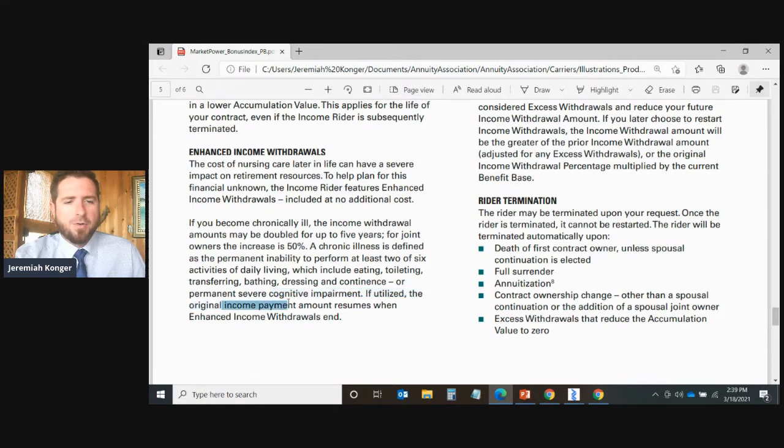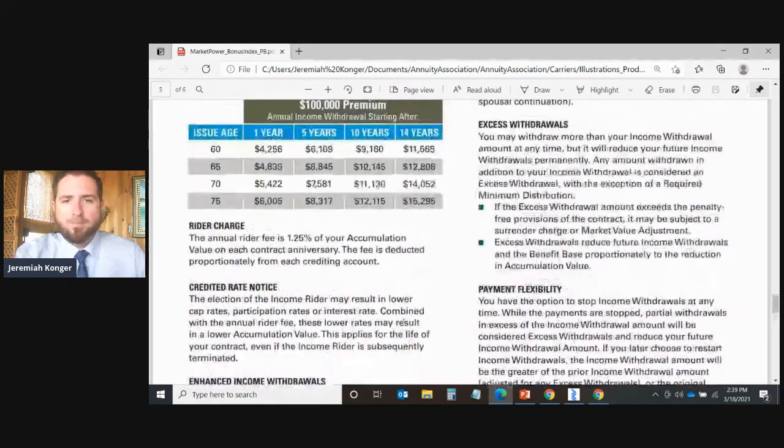If utilized, the original income payout amount resumes when enhanced income withdrawals end. So that's really nice. If you have this confined event or this chronic illness event, the income amount is going to double or increase by 50% if structured as joint. And then after that 5 years, your income will decrease back to the original guaranteed amount. So it will not end permanently. It's still just going to revert back to the original amount for the rest of your life.